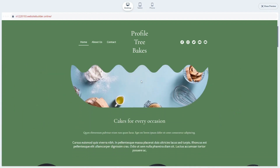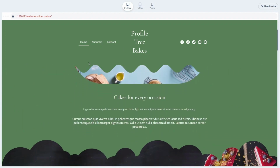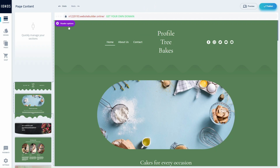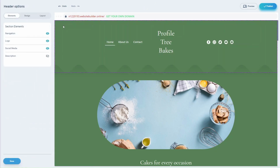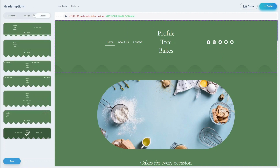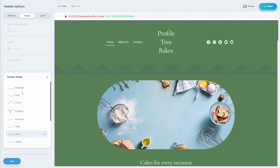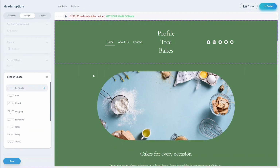So for example, you can see that the way the header is divided doesn't actually work when you're scrolling. So what we're going to do is get rid of it. I'm going to click on close preview, go back to header options, and we're going to remove the section shape. We're just going to keep it to rectangle. So it's definitely something that you want to keep using as you're building the site.